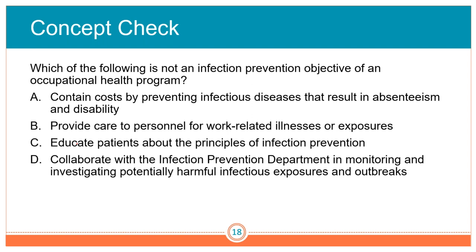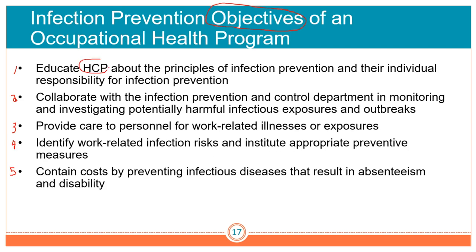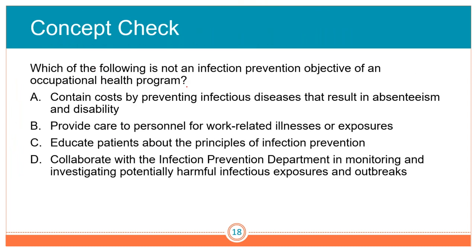Okay, we're getting a lot of the same answers, which is good. We're getting a lot of C's, which is right. Educate the patients about the principles of infection prevention. Now, that would make sense, right? You would think about it and be like, yeah, obviously we need to educate our patients about the principles of infection prevention, but it's not applicable to our occupational health program because our occupational health program focuses on who? Our healthcare personnel. So, we are educating our healthcare personnel about the principles of infection prevention and their individual responsibility for infection prevention. So, the correct answer is not this one because it's saying which of the following is not.